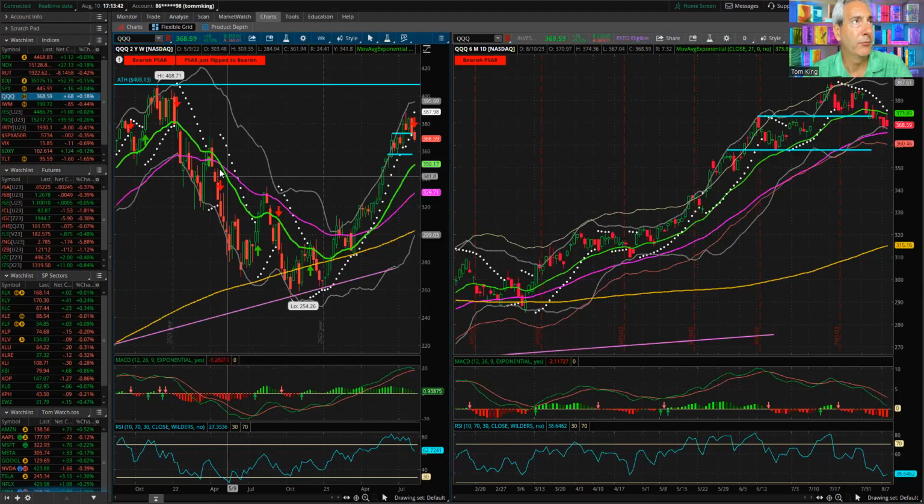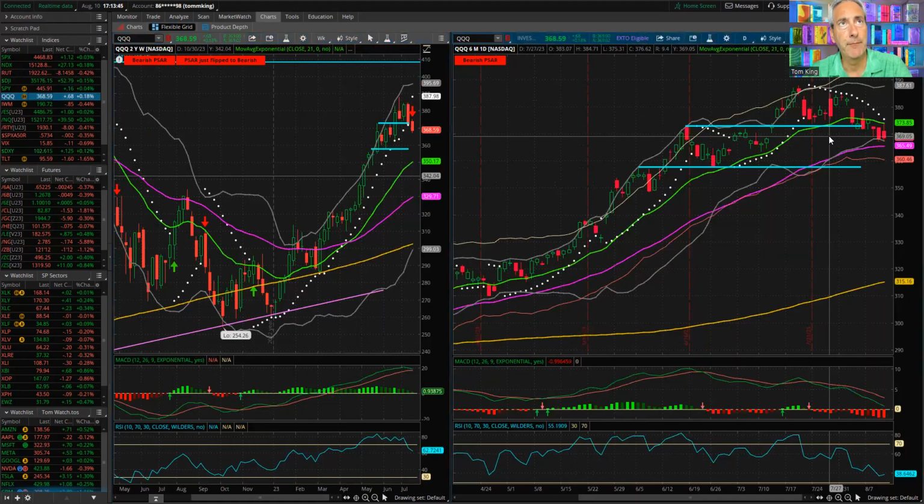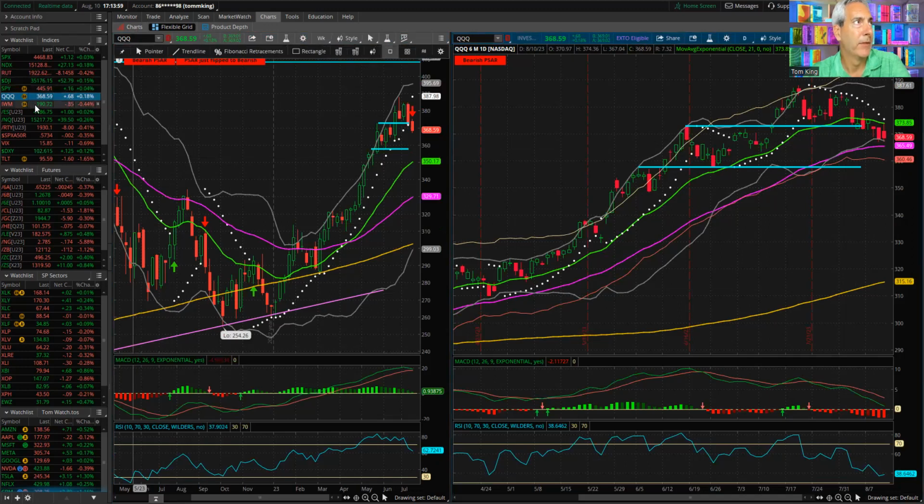The Qs, pretty much the same outcome here as well. Tried to rally up today, finished off the lows of the day, hanging right above the 50 EMA. Still overall a bearish look to things. We'll see how it shakes out tomorrow in the markets.